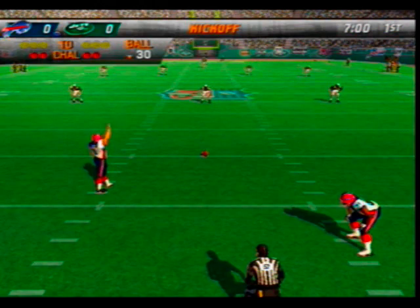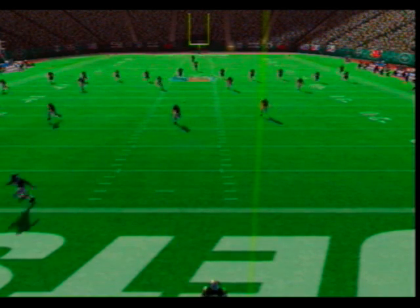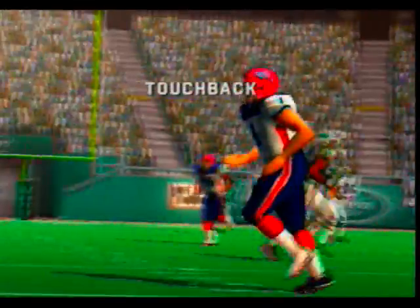Number one is back and ready to put this one in the air. Good distance. This one is fielded by Campbell.